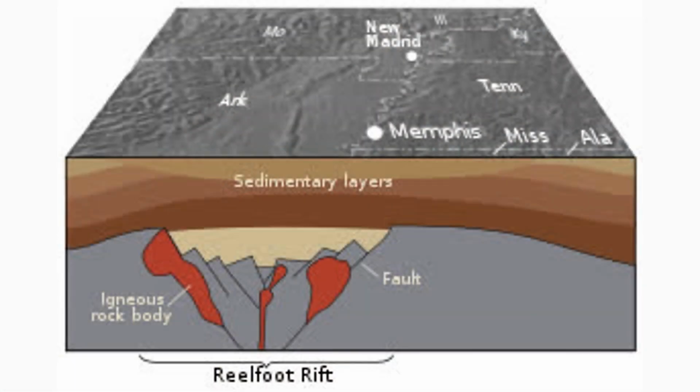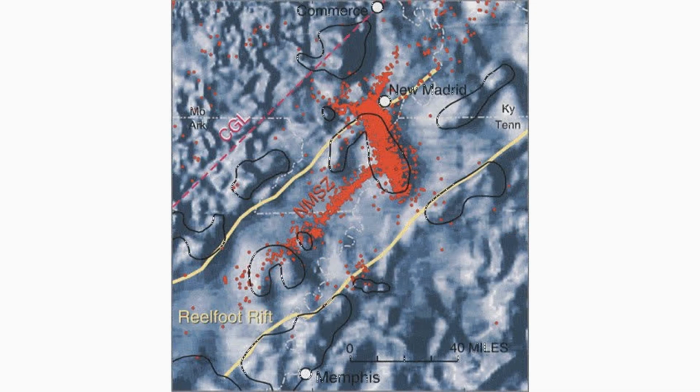Yes. So this area is what's called an aulacogen. So it was a failed rift zone. And if you think of what's happening in East Africa, where the plate is splitting apart, that's what was starting to happen here. And then over time, these faults got reactivated. So if you think of a hotspot like the Hawaiian Islands, a hotspot passed through this area and reactivated this rift zone. And so that's what we're seeing here.